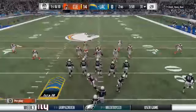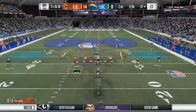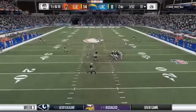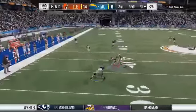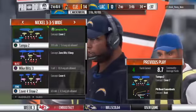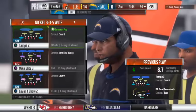No. Patriot. All right, here we go. And they'll go bootleg with Hackenberg. Henry's got it out on the left side. That throw good for 4. It's 2nd down. I think it's okay there.